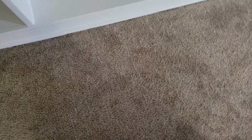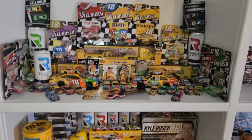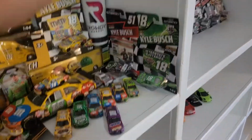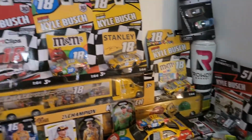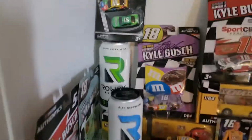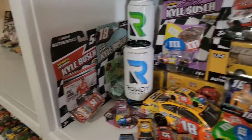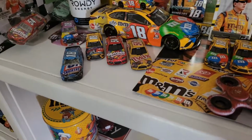First, I'll start with my favorite section, the Kyle Busch section. As you can see, you got the different packages, Kyle Busch Authentic Snapcast and stuff. You got the Rowdy Energies there. We got the autographed Kyle Busch version. My friend gave it to me at Sonoma, so shout out to Jordan. You got more Rowdy Energies here, and these are just the solo cards.